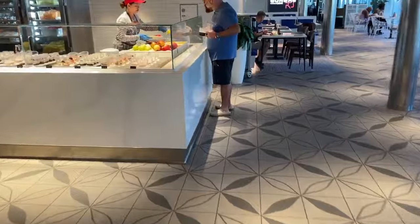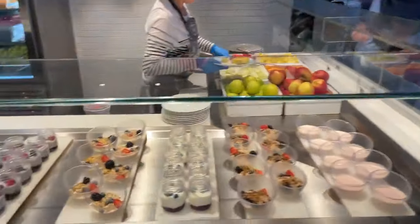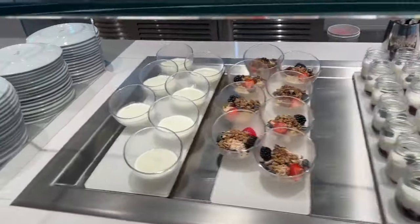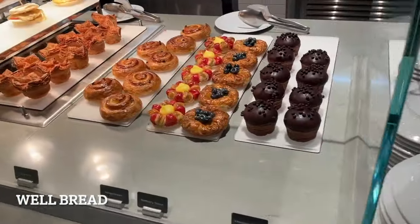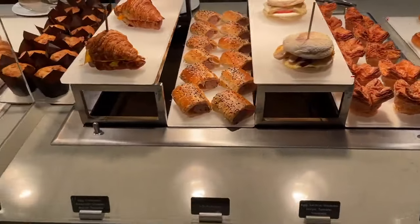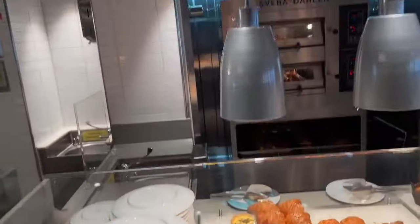That area we just passed was called the Daily Mix, and that is where in the afternoon you would get salads, but in the morning they have bread. There are tons of selections, plenty of things to choose from, so no shortage there. This area that we're currently at is the Sweet Spot in the afternoons, but in the morning it's called Well Bread, and this is where you're going to get more breaded items. So more and more bread.